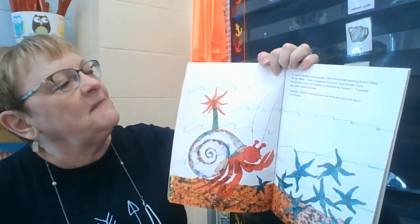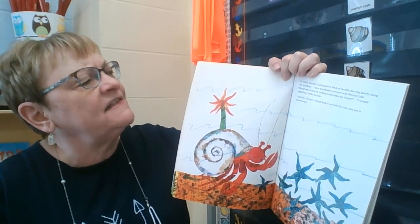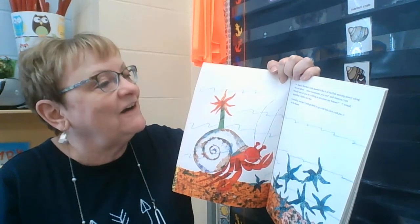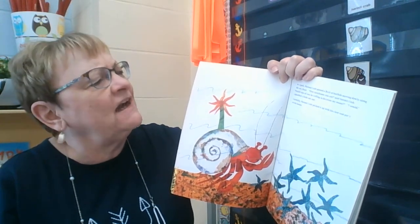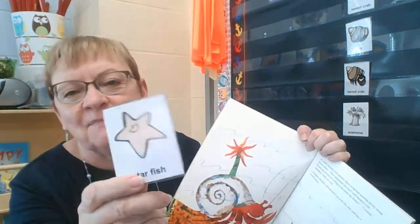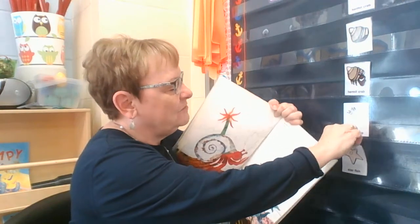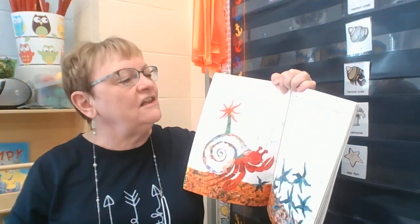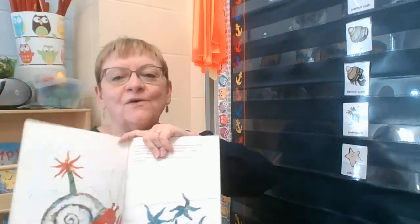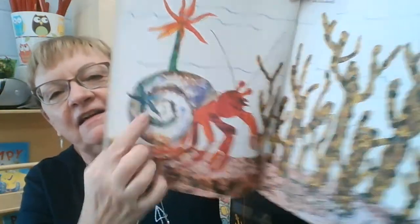In April, Hermit Crab passed a flock of starfish moving slowly along the seafloor. "How handsome you are," he said. "Would you be willing to come and decorate my house?" "I would," said one very small little starfish. Carefully, Hermit Crab picked it up with his strong claw and put it on his house. So now he's going to have a sea anemone and a starfish. Let's see what that looks like. Ooh, do you see the starfish? It's right there. Beautiful.